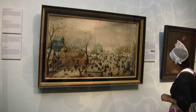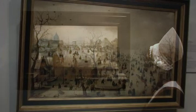The 17th century exploded in terms of painters and the works they produced. Early pioneers included Hendrick Avercamp, who specialized in winter landscapes.